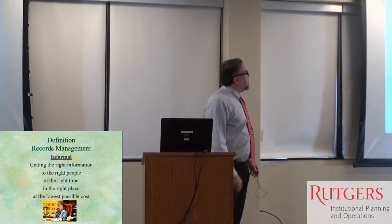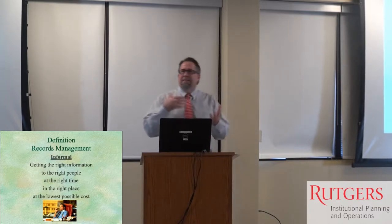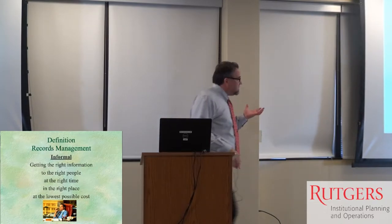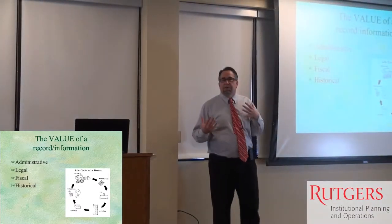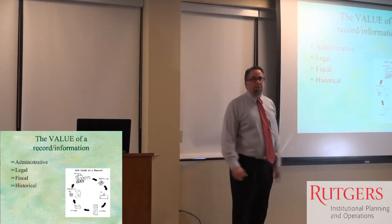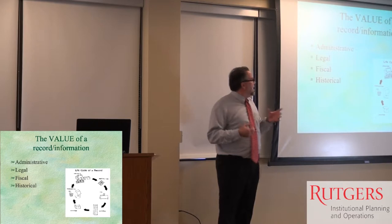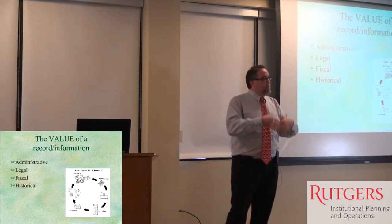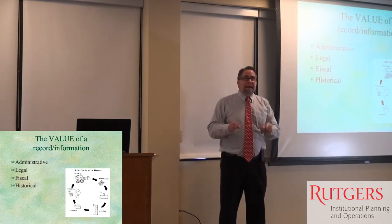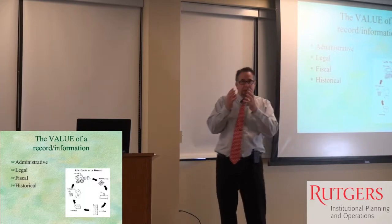The informal definition of records management: getting the right information to the right people at the right time at the lowest possible cost. And then for me, this is the basics, the value of a record of information. This is as basic, as granular as you can get. A record has these four values: administrative, legal, fiscal, and historical. It's going to have some combination of them, and this is what drives how long you keep a record. We're all creating stuff, we're all maintaining things. Ultimately, the value will dictate how long you need to hold on to it. And at the end of the presentation, we get into the culmination, and that's a retention schedule.